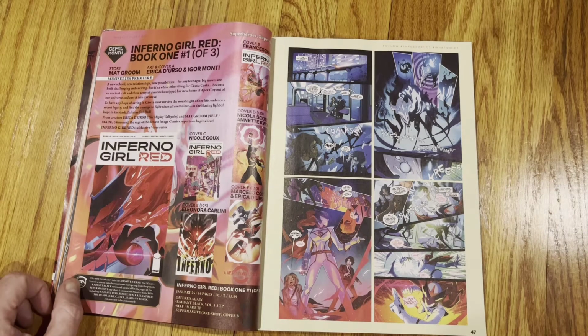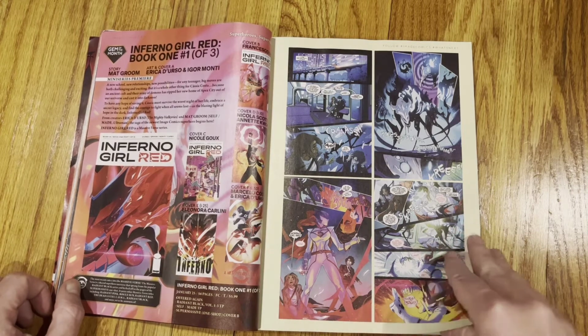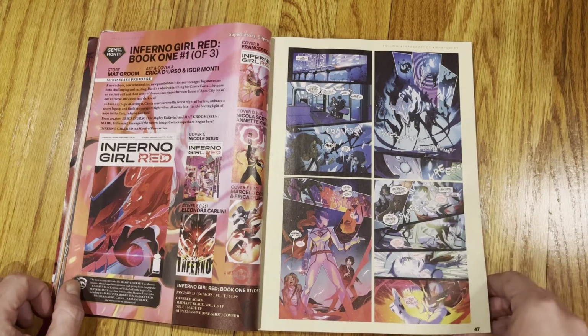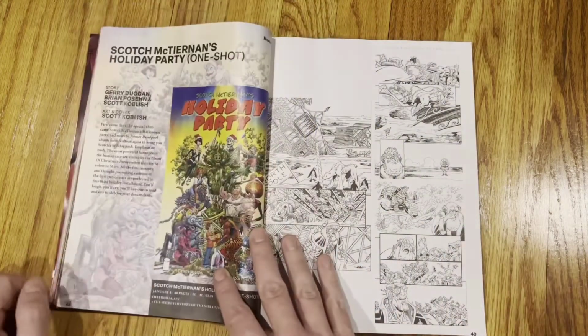It's a new school, new relationship, new possibilities for any teenager. Big moves are both challenging and exciting, but it's a whole other thing for Cassia Costa because an ancient cult and their army of demons has ripped her new home of Apex City out of our universe and into darkness. So high fantasy, art looks incredible. So yeah, definitely gonna give this a try.